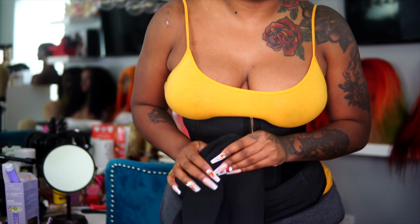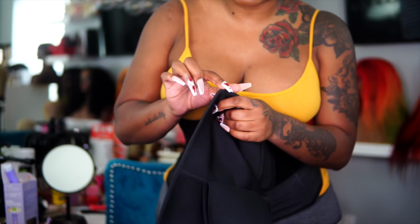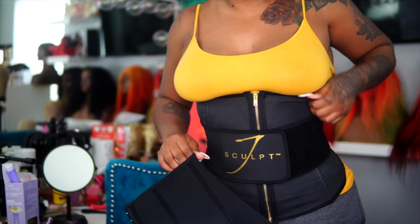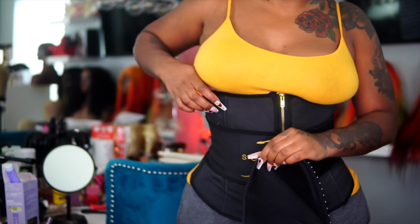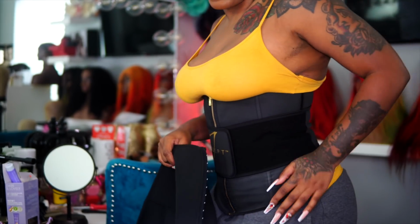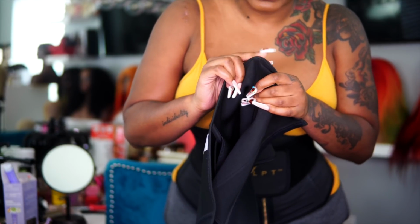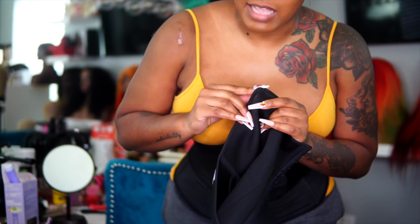Another thing I want to talk about is the boning. With these types of belts, especially the cheaper ones, you're going to have that super stiff boning inside. The Jsculpt doesn't have that at all. It's not stabbing me. You can tell it's very good material. The top of it is very thick, so you're not going to have that boning happening, especially underneath your boobs. While with this, the material is so thin that eventually the boning starts sticking out, like you can see right here, and then it starts stabbing me, and no one has time for that.